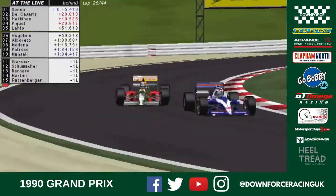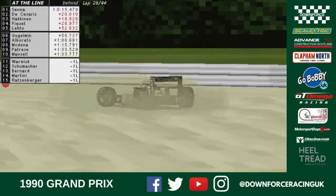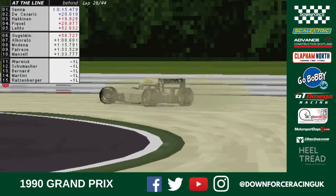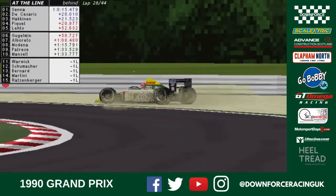So here comes Nelson Piquet trying to get through. Whoops! And Piquet goes off the road. Can he catch the car? No, it's pirouetted around, so he's going to go off the road. Now, can he get going before Leto comes around? Leto could get into 4th place here. What an amazing Grand Prix this is. It just keeps throwing curveballs at us.